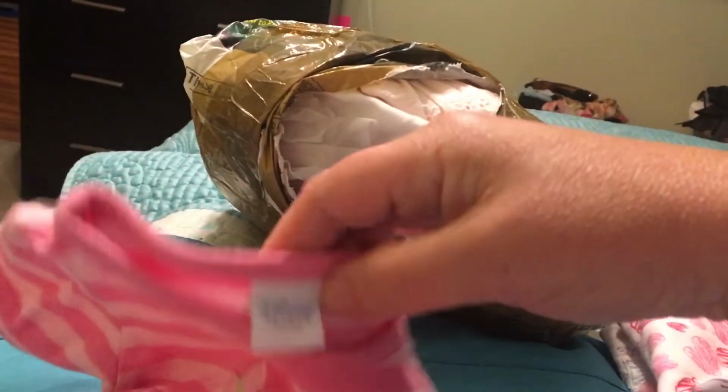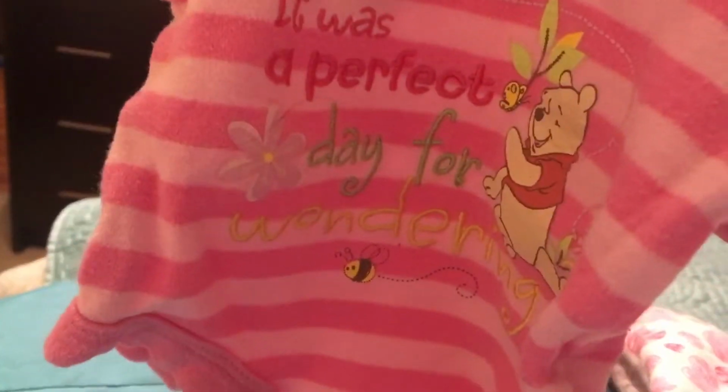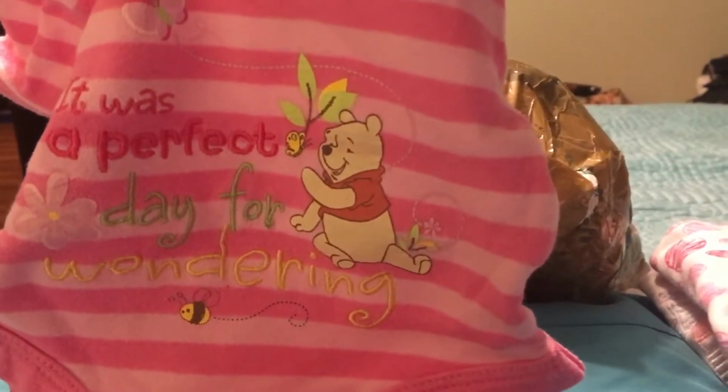There's another. What is this? Oh, this is a little onesie, very nice. It looks like a preemie or newborn size as well. It is Winnie the Pooh, and it says it was a perfect day for wandering. Just a beautiful little Winnie the Pooh elf onesie.